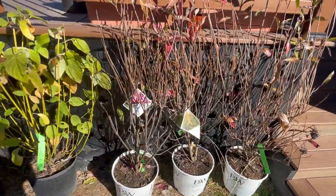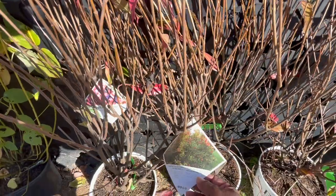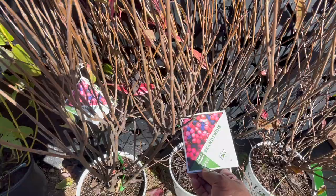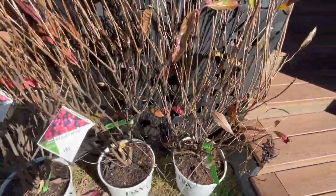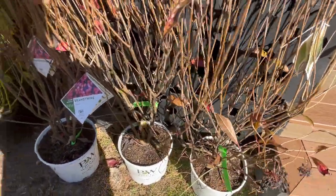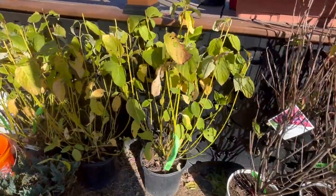They have red foliage in the fall, and they have these beautiful berries and flowers. White flowers, fragrant flowers, and then they have these berries that come out in the fall. You can see some here that have dried up, but apparently the birds love them. And it's native to the East Coast.